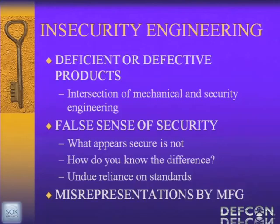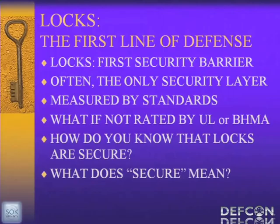And the real question for especially those of you that are security or risk managers, how do you know the difference? There is an undue reliance on the standards, and that is part of the problem. There's also a problem of misrepresentation by a lot of manufacturers. Matt? So we've talked about this before, but typically physical security or locks are the first line of defense.